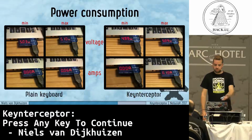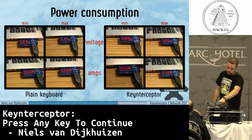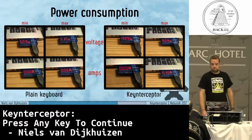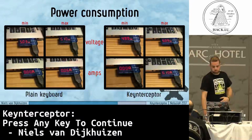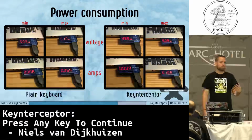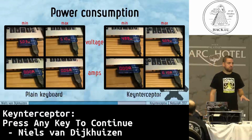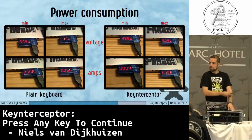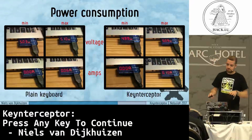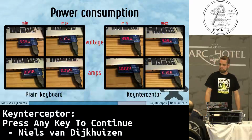for every device. As you can see, the differences aren't that big, except for the peak power current consumption. When the Keynterceptor is in between, it's 40 milliamps more at max. So when it's fully transmitting, the transmission costs some energy. But it's still within the boundaries that the descriptor is describing to the host. The keyboard I cloned was allowed to use 100 milliamps, and I just got there, so it's okay. I think I'm still within the specs.